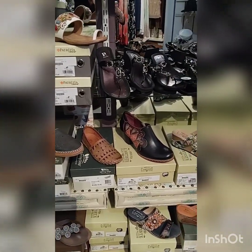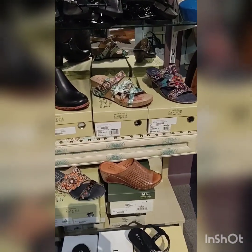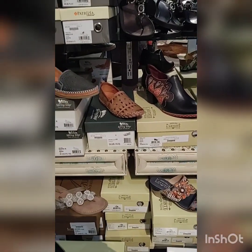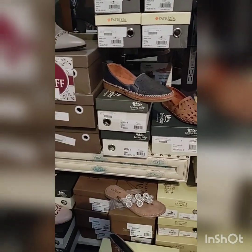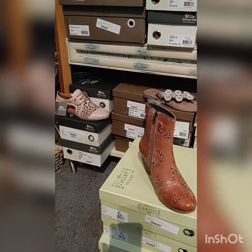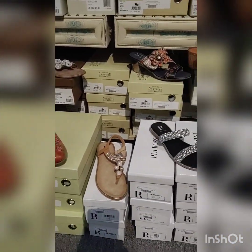This is some of the footwear we have at White Rose Eclectics. We carry Piorizzini, El Artiste, Spring Step, and Patricia, all of which are very comfortable shoes and footwear. They have a lot of padding, insoles and things, and are extremely comfortable.